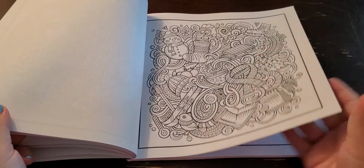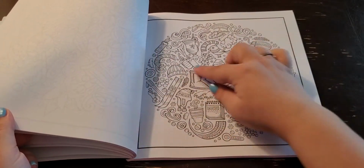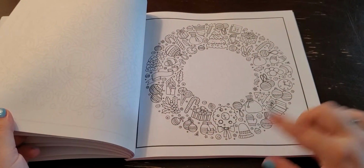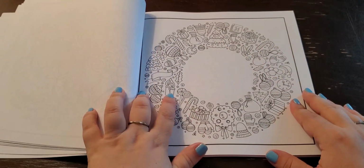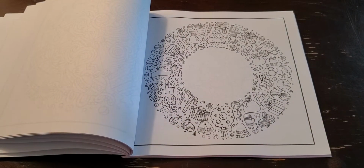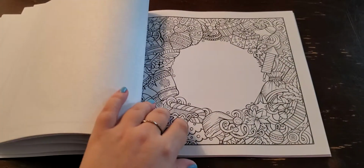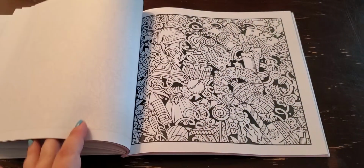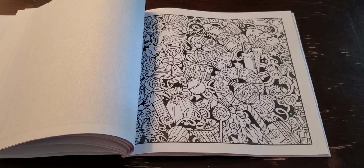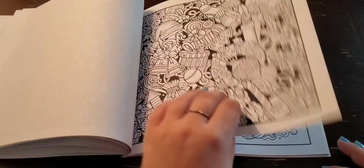They use quite a bit in these. Calendar, boots, candles. So you get a lot of the same thing repeated a little bit, like candle, mittens, that sort of thing, but the images aren't the same. They're different. So just in case that bothers you. And then some of them do come on this black backgrounded page, but all of the backs of the pages are white.